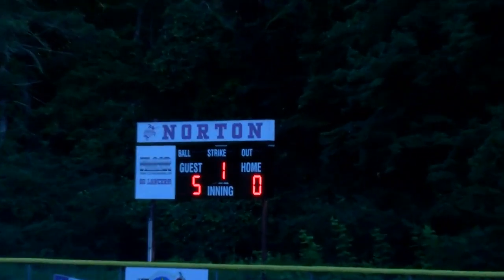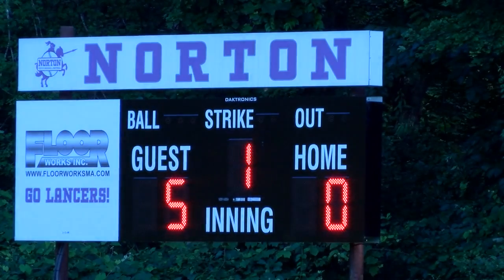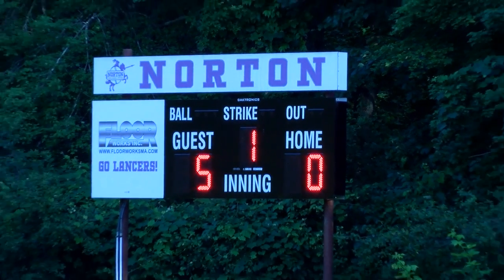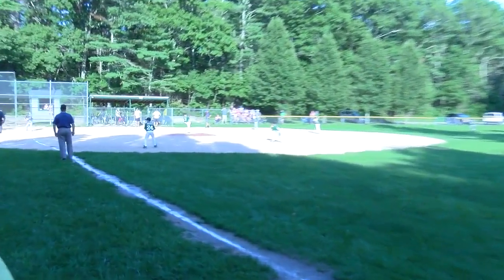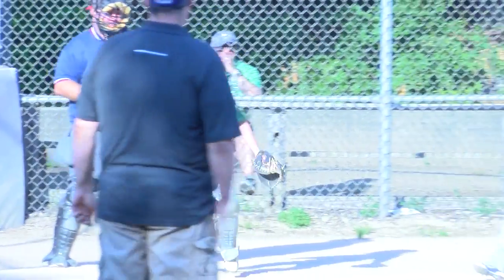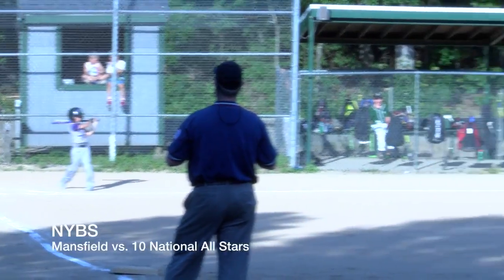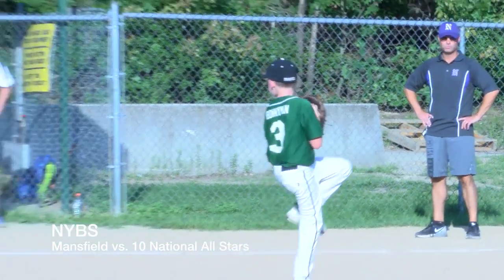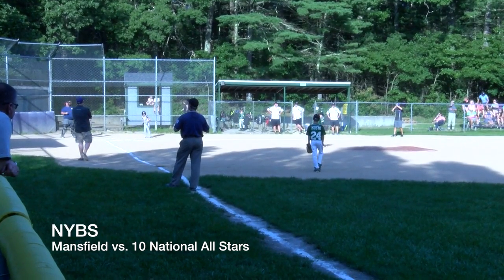But the damage has been done by the Mansfield Hornets. We head to the bottom of the first with the score Mansfield 5, Norton 0. And we are back for the bottom of the first inning with Giblin up to bat for the Lancers. First pitch from Evan Boneman is in there for ball one. Giblin looking to get things going now for the Lancers after they gave up 5 runs in the top half of the first inning.